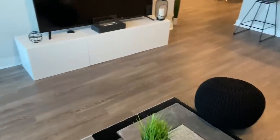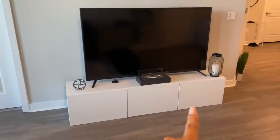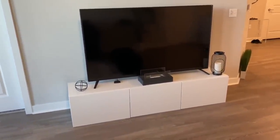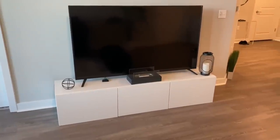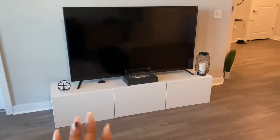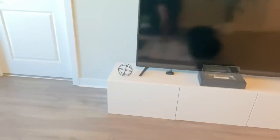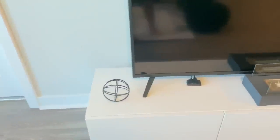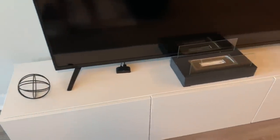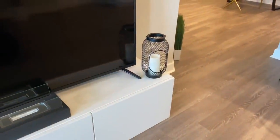And coming right over to my actual TV. So I got this little stand from IKEA. I feel like it was very cute and modern to put in here just because there aren't too many things in this apartment. And I just felt like it looked very simple. So on top of it, I actually have this, I don't know what you call these. It's like a little ball shaped thingy. And then I have a little fireplace and then a candle with a candle holder.